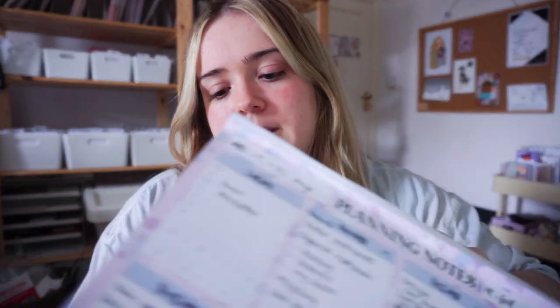I've been doing my memory notes. I've got four spreads to do, so I'm going to try and do those over the weekend and get back to plan with me's. But for the rest of the day I'm going to be working on restocks because we're quite low on scripts, doodles and some kits.